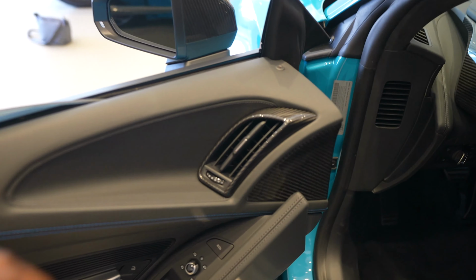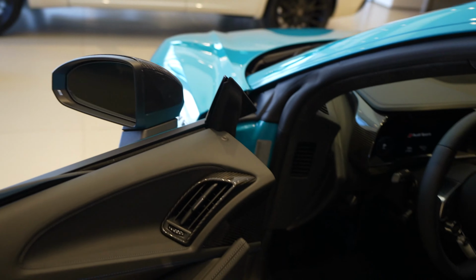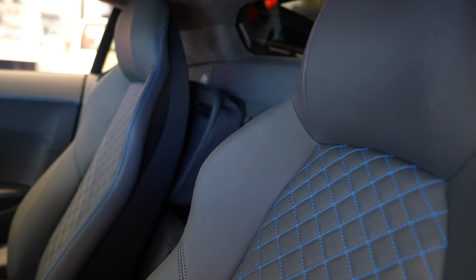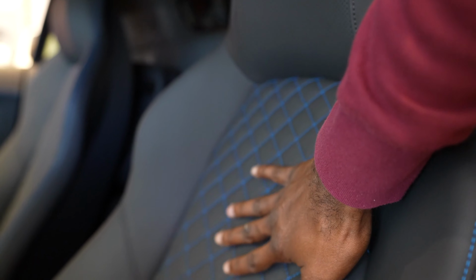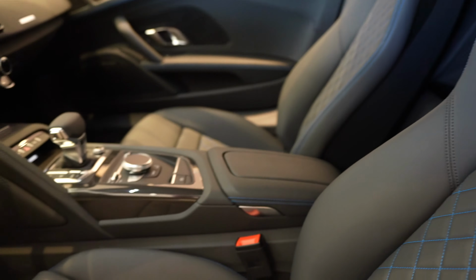So when it comes to getting into these supercars and hypercars, these are no easy feats because they sit so low to the ground. But I'm going to get in and show you how we go in. Look, we got carbon fiber already standing outside. We got carbon fiber on the air vents, and that's just already beautiful to me. We're going to step in. Look at the interior, wrapped in leather. Look at the seats. Got a diamond design on the seats. Very beautiful leather. Let's step in. Let's get a closer look.